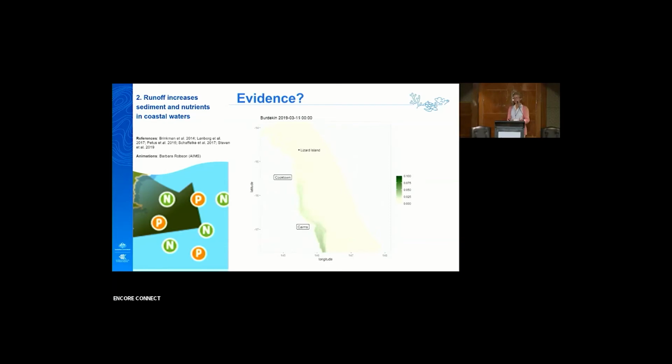Now, generally the thinking was, well, they're not bioavailable anyway, so who cares? But actually some recent work shows that those particulate organic materials do get transformed in reef waters quite quickly and actually play an important role in driving or supporting plankton blooms. So we should really be considering rivers further down south as well. And to some extent, that's already been done in the investments for water quality improvement.